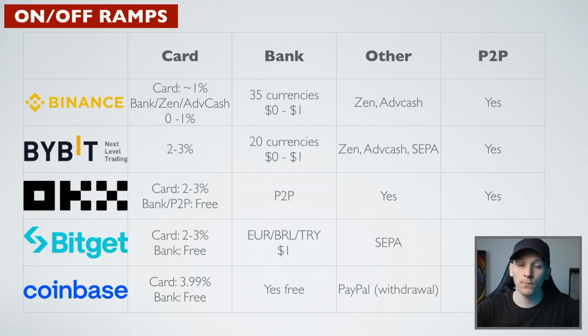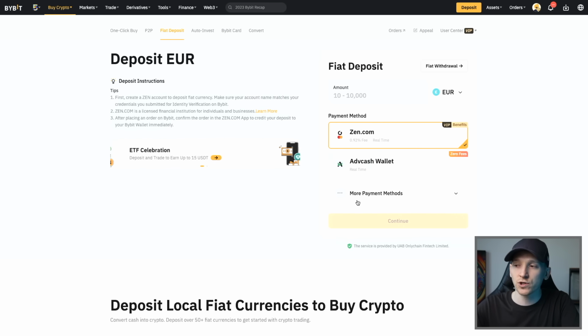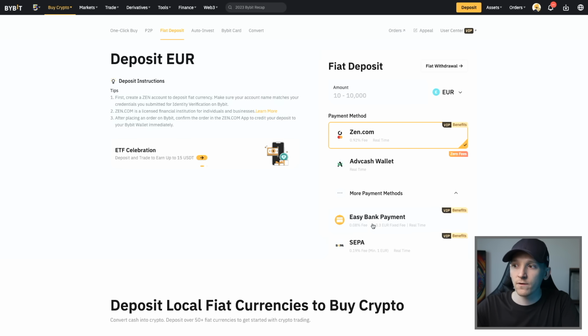And if they are supported, you can essentially get your fiat currency into there, switch it into a currency that's supported on the exchange, and then send it into the exchange. What they're going to do is just ask for some of those details. So as you can see, you can choose them as a payment option. Depending on the currency, you're going to have different options here. So you can choose the one that you can use.